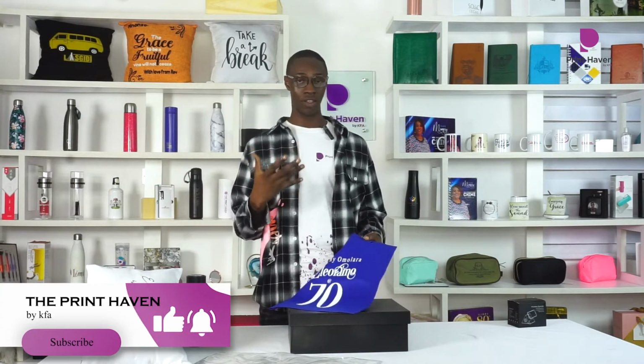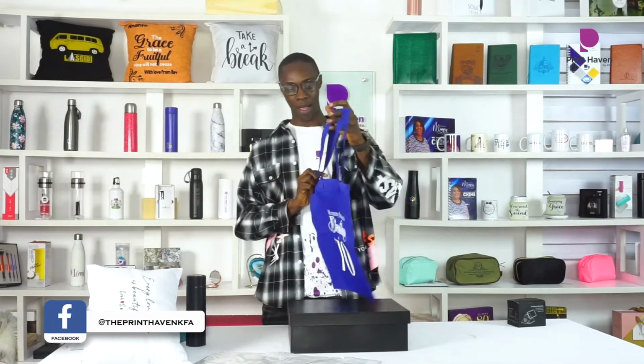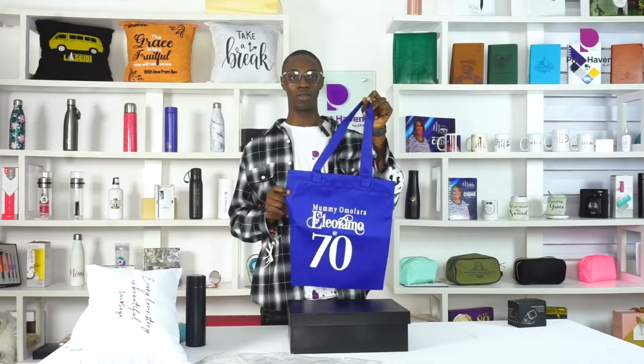I'm literally telling you right now, as an e-commerce guy, someone who has worked with the Print Haven for a while, you could literally go online right now and get these tote bags, right? Look at how beautiful it is. Look at how beautiful the printing is, right? You can literally get these tote bags, put them online for sale, and someone is going to buzz you up saying they want to buy right now.